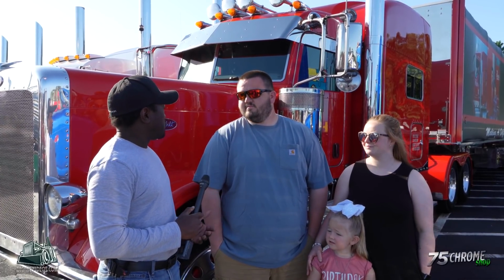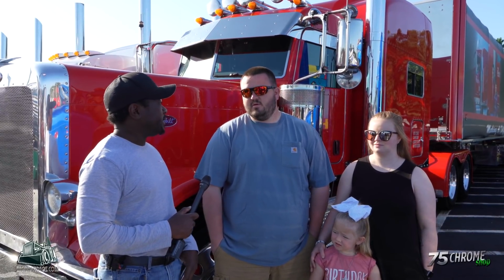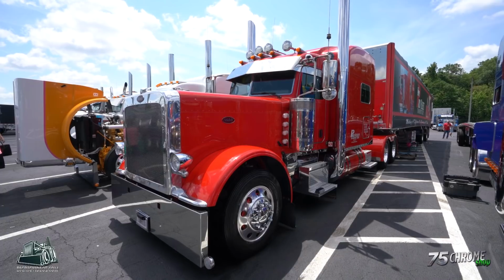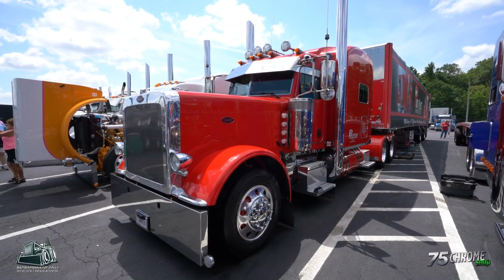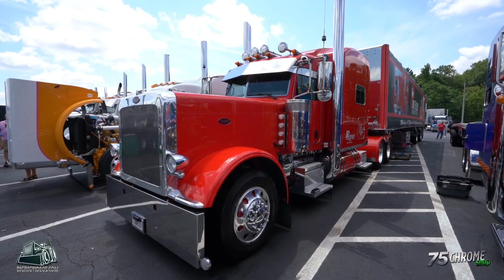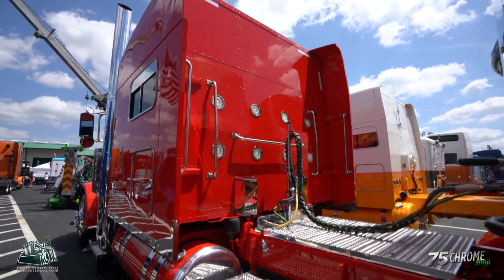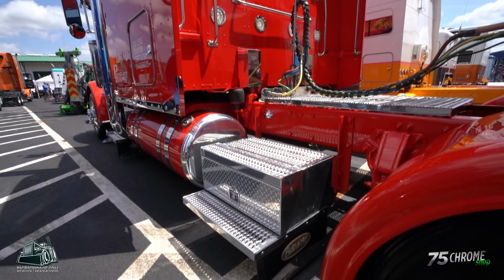And tell me about the truck here, the year, and what you got for some running gear and all the goodies. So it's a 2015 Peterbilt glider kit, built by Fitzgerald. It's got a 12.7 Detroit in it. Put some goodies in it. It's putting about 750 to the ground. Backed by a 13-speed transmission and 355 gears.